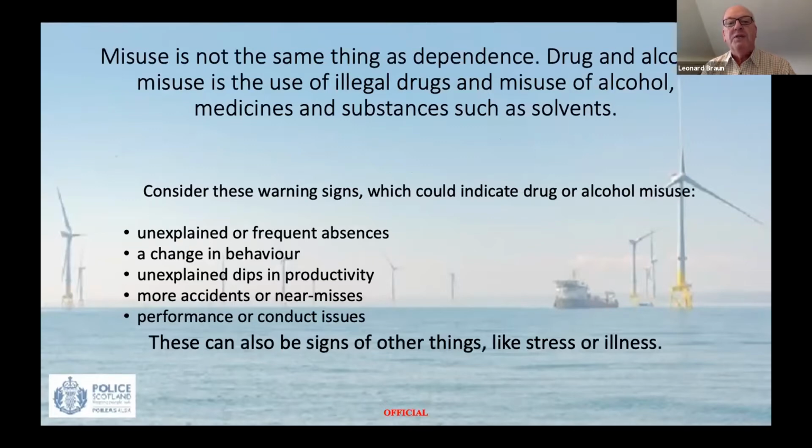Consider the warning signs which could indicate drug or alcohol misuse. Unexplained or frequent absences from work, a change in behaviour, unexplained dips in productivity, more accidents or near misses, performance or conduct issues. You also need to consider that these are also signs of other things like stress or illness, and you don't necessarily have to jump to the first conclusion.